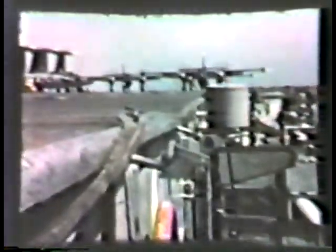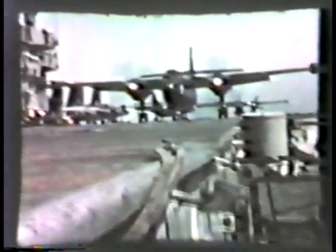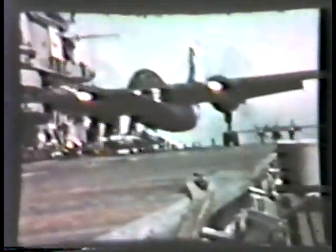Now, this aircraft coming down is the Savage. It's AJ-1. It had 2 props and a jet in its tail. Very, very precarious aircraft to operate from a carrier. It was just too big for a small carrier, but we managed to squeeze by. They used 2 in every launch. And the pilots didn't care for that airplane too much.